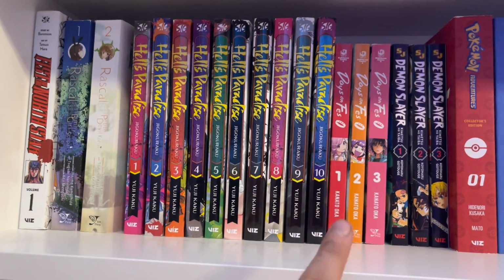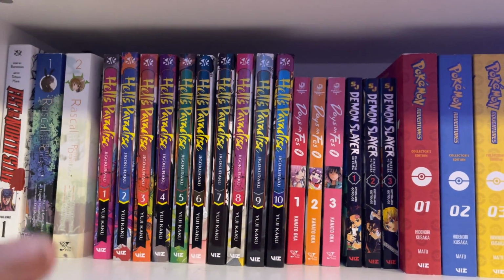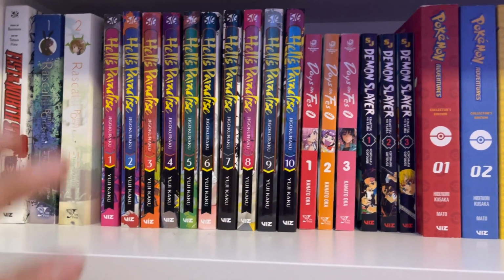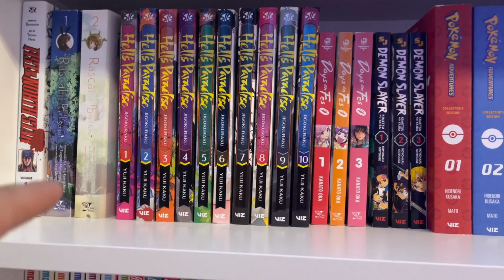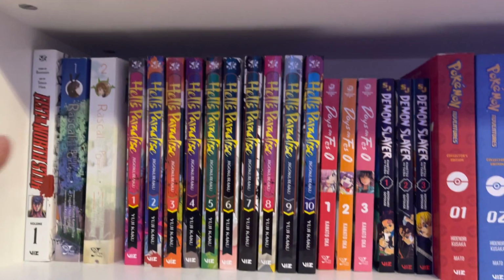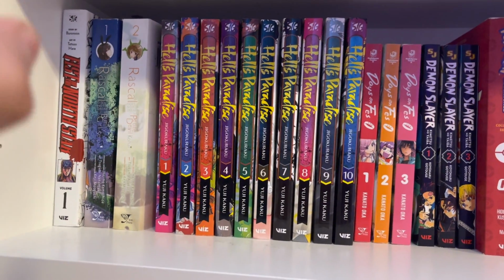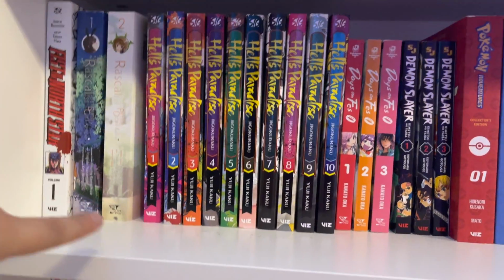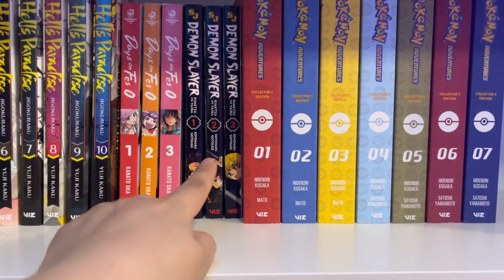Hell's Paradise 1 through 10, only a couple more volumes left. I really love Hell's Paradise, it's really good. It's a solid 8 out of 10. Worth reading. Kind of hard to get your hands on right now if you haven't been picking it up as they're coming out. But it's getting an anime, so if you don't feel like reading it, just wait for the anime. Gonna be good.